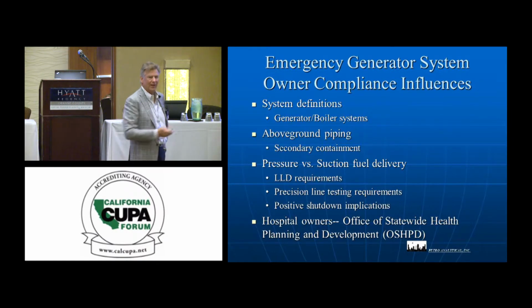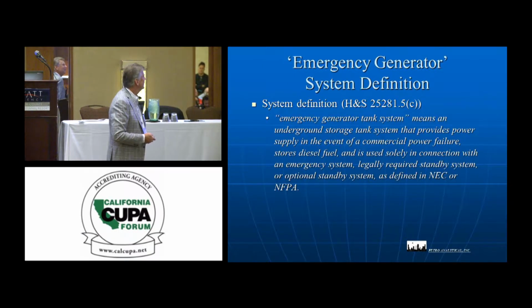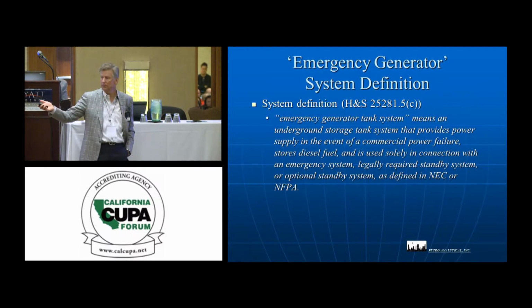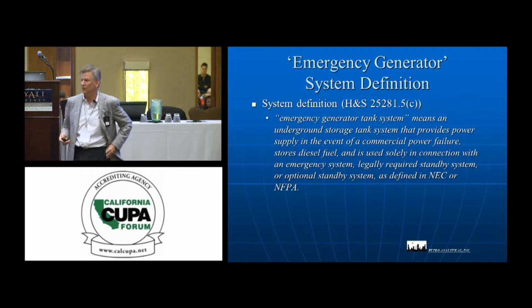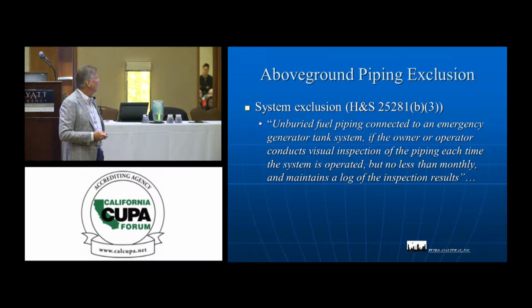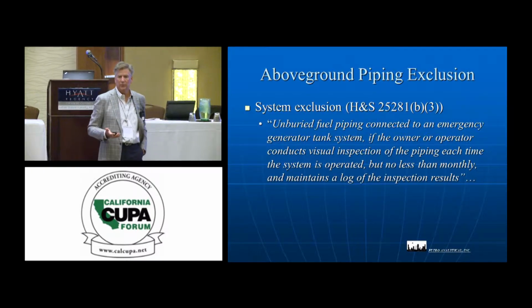And then I have a sheet on OSHPOD, and I can talk to you a little bit about that too. So again, this is the key word to us, and I agree. It goes to exemption and how we're looking at the system. And then this follows in the discussion of how this system is going to look. What's it going to look like above ground?